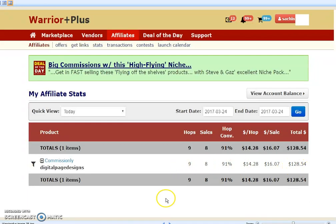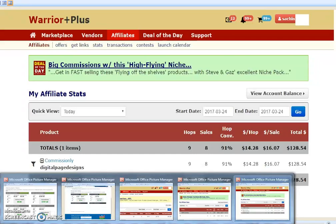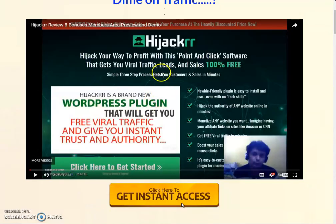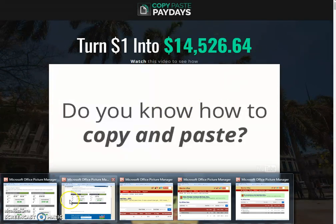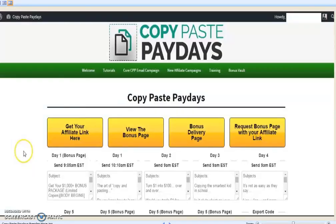So this kind of conversion you can expect when you use bonus pages, and that is what these guys are giving you. So I'm going to show you. Just give me a second. Okay, so here we are in Copy Paste Paydays.